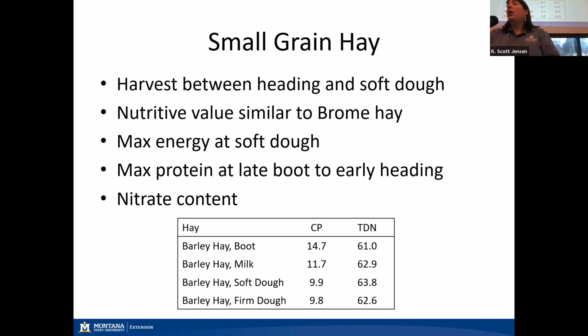What levels? I don't have that in here, and it depends on who you look to. We're fairly conservative in Montana on our recommendations for nitrate levels, and the general recommendation I give is usually less than 5,000 parts per million nitrate. One thing to keep in mind if you get an analysis back is to look at how the lab reports nitrates, because it can come as nitrate parts per million or nitrate nitrogen. For nitrate nitrogen, you multiply by 4.43 to get your nitrate parts per million.